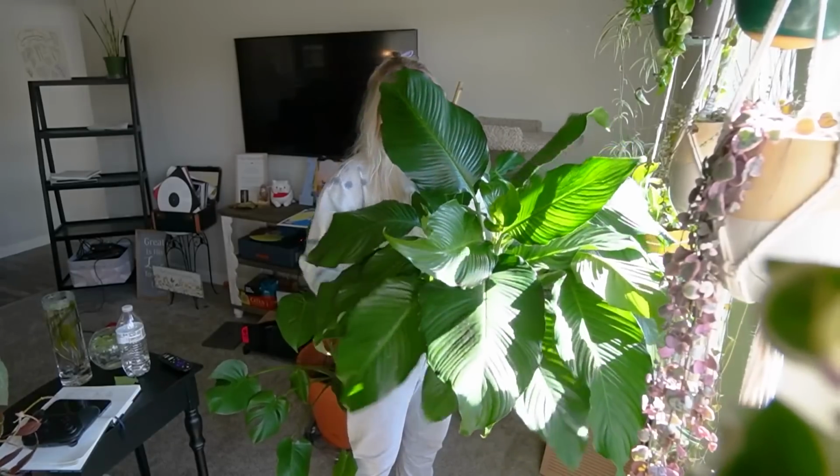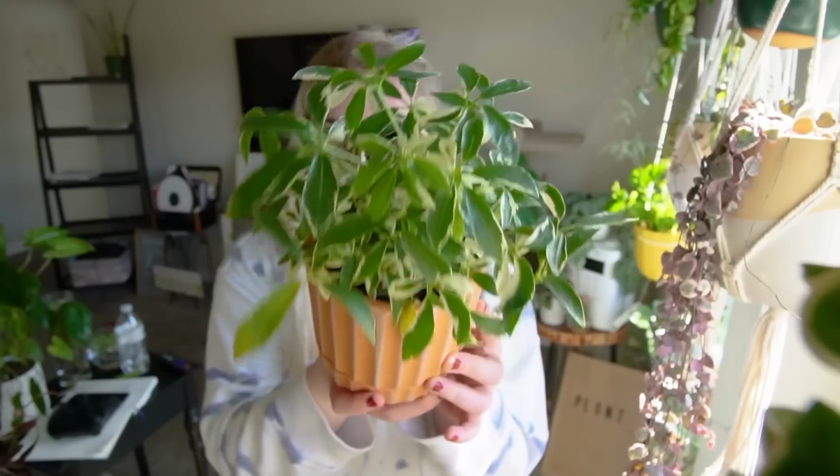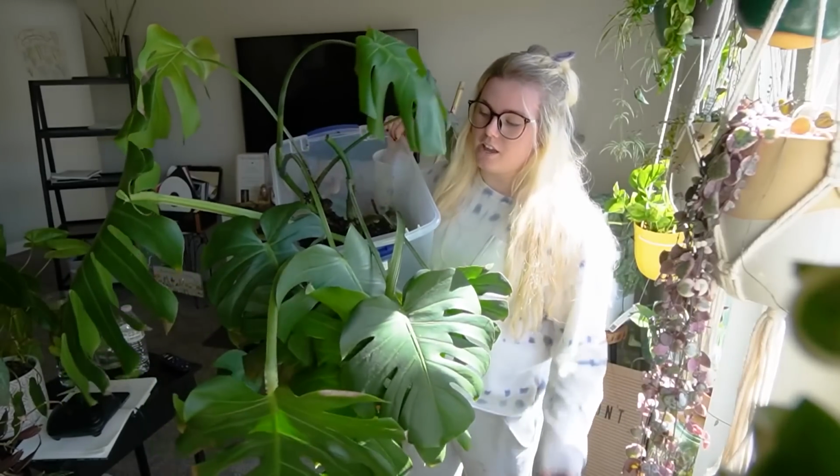I traded that month for a peace lily, a burle marx, a fiddly fig, which is this that I still have, this fiddly fig, a variegated schefflera, which I don't even feel like I know. Oh, wow, that was this year. That's dead. That's definitely a dead plant. A very sad monstera, a very big monstera, and a Syngonium albo.